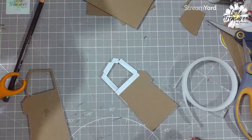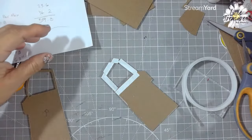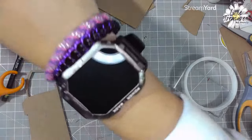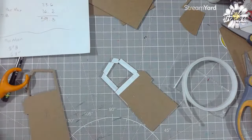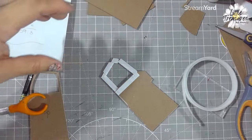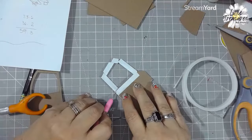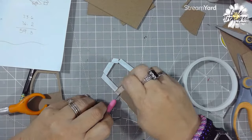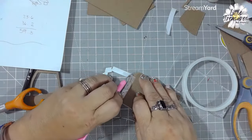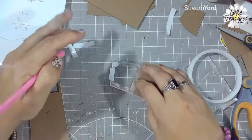So let's see. Where's my pokey tool? Did I put it away? No. Pokey tool. I have another one, but it should be right here. But I don't see it. I'll find it. Oh, there. It's hiding. There we go. Let's see if my idea is gonna work.